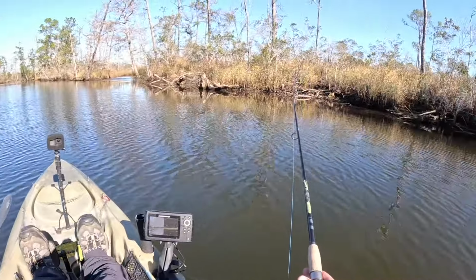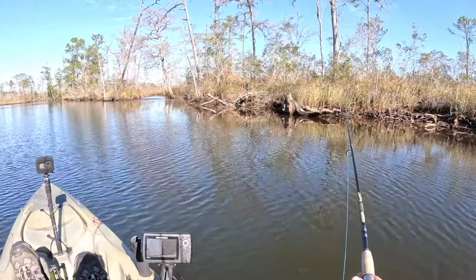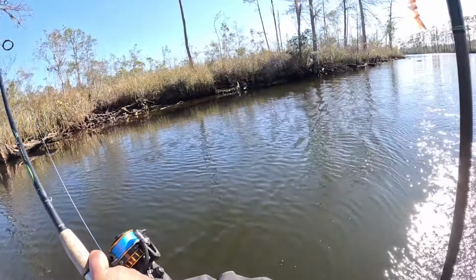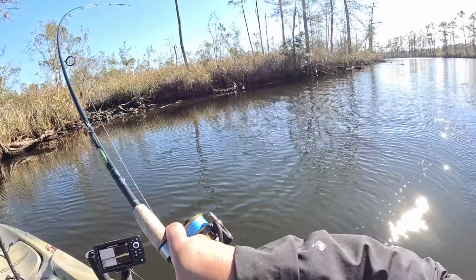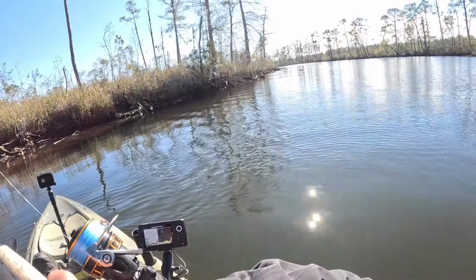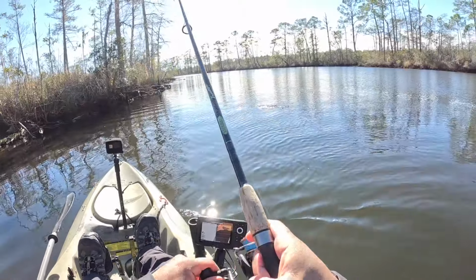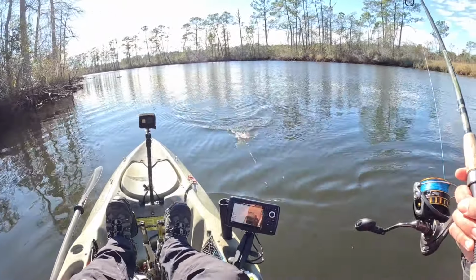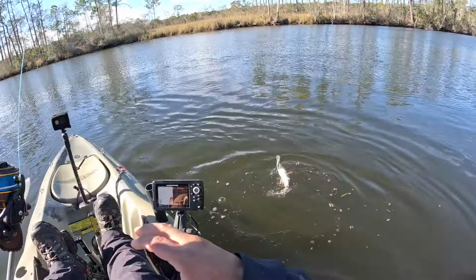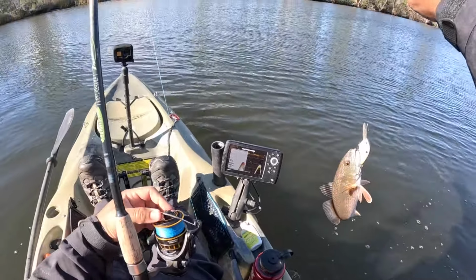Makes me want to troll that side too. Something just tapped it. Oh, there he is. Trout. Feels decent. Could be a small red. Yep, small redfish. Man! Dude. Come here, buddy. Beautiful blue tail on this guy. Man.